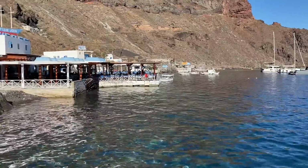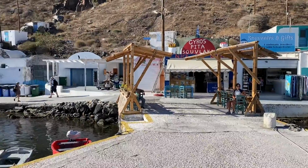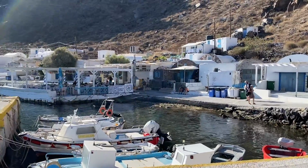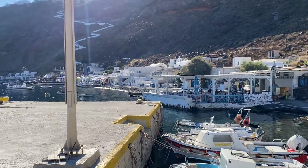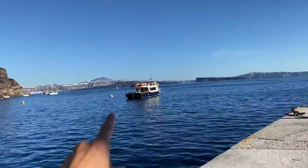It's now almost 5 o'clock and this entire island is like deserted. The last tour bus left at like 4:30, the tour boat left at like 4:30, and we were some of the last people left. We actually asked the boat driver, because we wanted to go, that's where we came from.